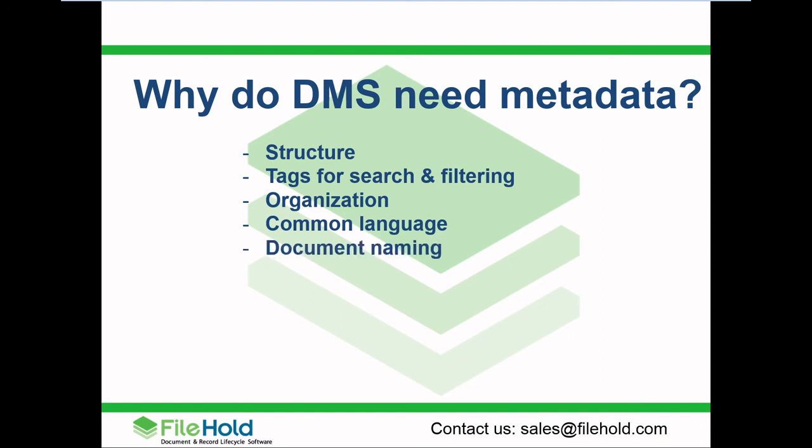It also can be used for document naming. So one of the challenges that you'll often see with a digital filing system is naming conventions for documents. They have to be enforced, and they have to make sure they're consistent within the organization. By using metadata, we can name those documents with the same formatting each time so that I don't have to manage that. More importantly, I don't have to micromanage that. I don't have to step into somebody and say, you're not naming your documents correctly. What a waste of everyone's time. We can take care of that for you automatically.